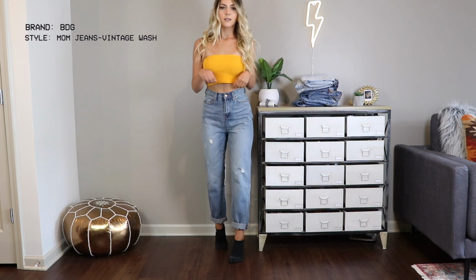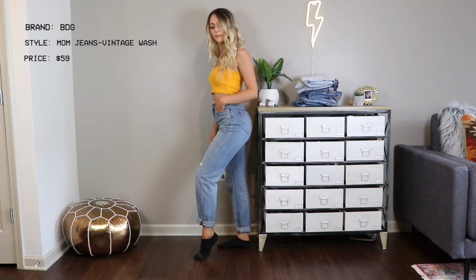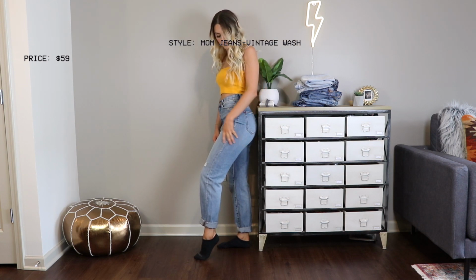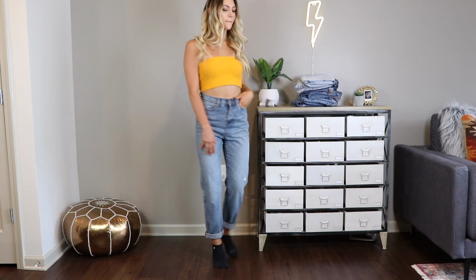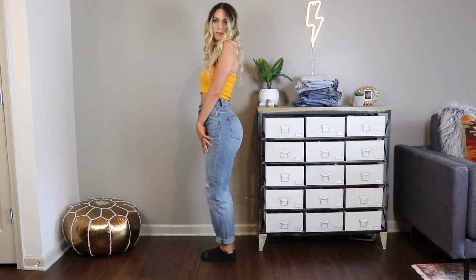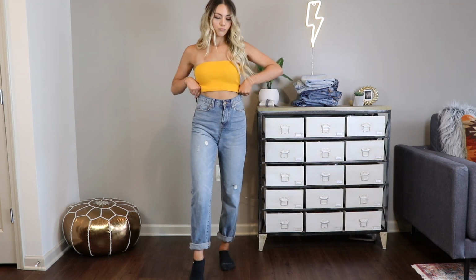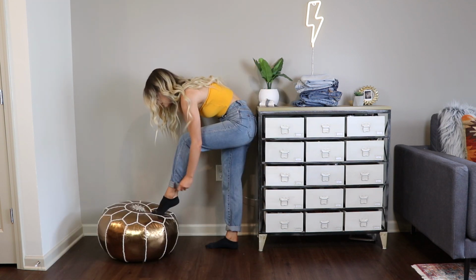Next pair is again from the same brand, BDG, but this style is the mom jeans in vintage wash. I love mom jeans, and I just love a good mom jean that fits you really well and doesn't make you look like you're wearing a paper bag. They just fit my waist really well. They're super high-waisted, so you can wear them with super cropped shirts, which I really like, and they're just loose at the bottom. These jeans you can move really well, and that's why I like these jeans, and they just make you look good anyway.